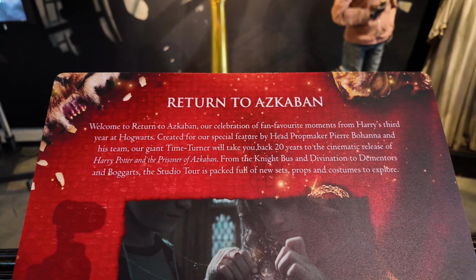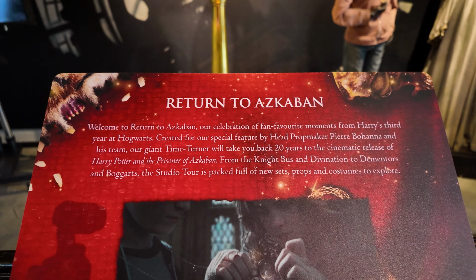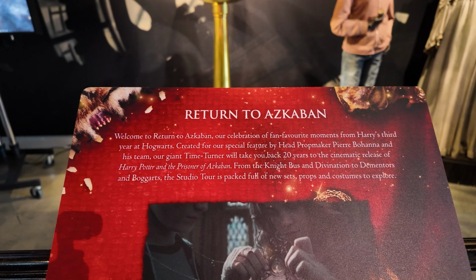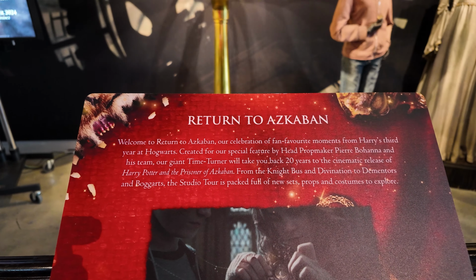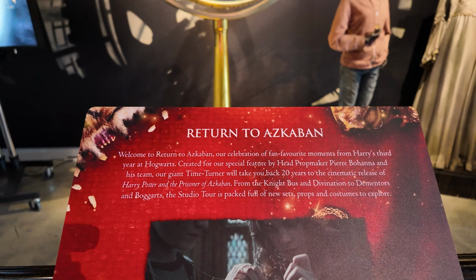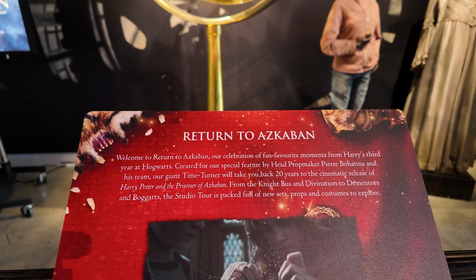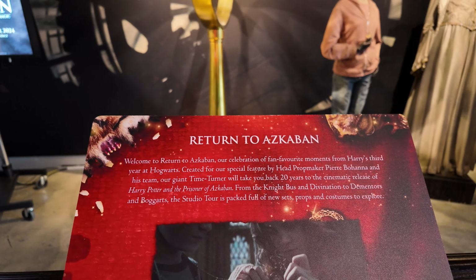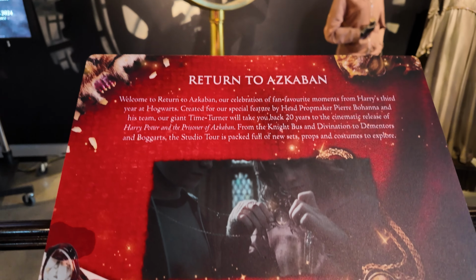Welcome to Return to Azkaban, our celebration of fan favorite moments from Harry's third year at Hogwarts. Created for our special feature by head prop maker and his team, our giant time turner will take you back 20 years to the cinematic release of Harry Potter and the Prisoner of Azkaban. From the Knightbus and divination to Dementors and Boggarts, the studio tour is packed full of new sets, props, and costumes to explore.